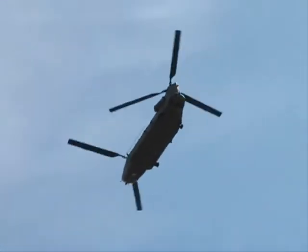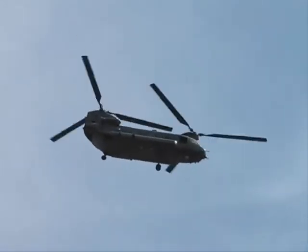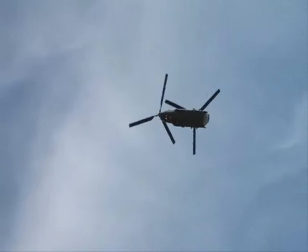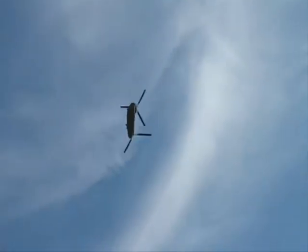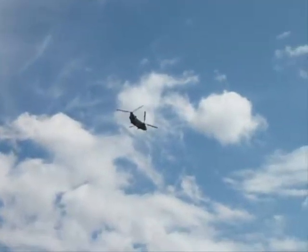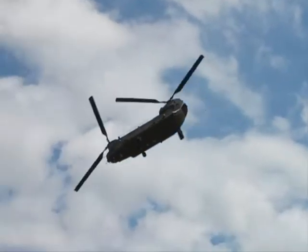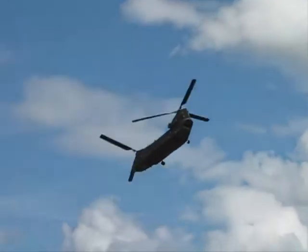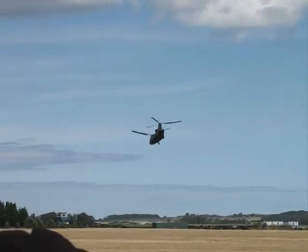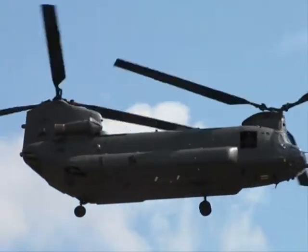Going to go straight up like a lift, and watch what happens when he gets to the top. The nose drops and just corkscrews down again. Now look at the angle he's getting out there. Man, is that ever a machine. His head's sticking out the side door. Give him a big wave, and you can see us very clearly, ladies and gentlemen.